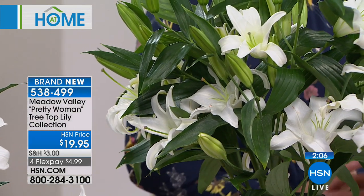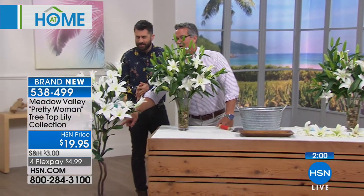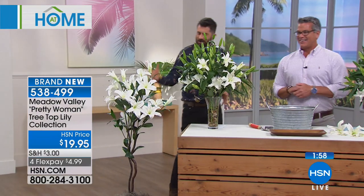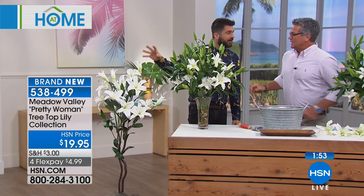And can we show how they look when they really get established? Absolutely. Look over here, this guy is our example of how a tree lily could look on your balcony, on your deck. In the first year, they're going to grow 5 feet.